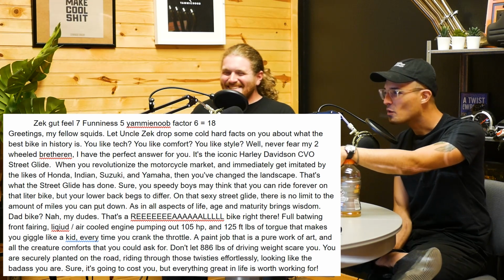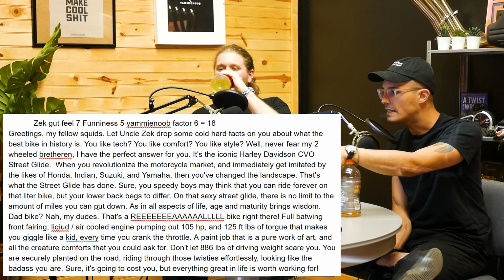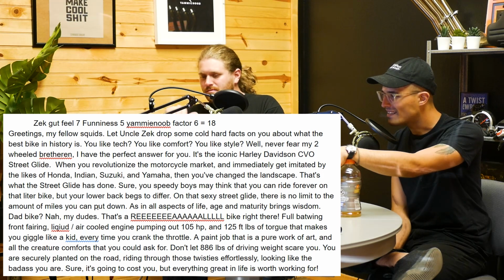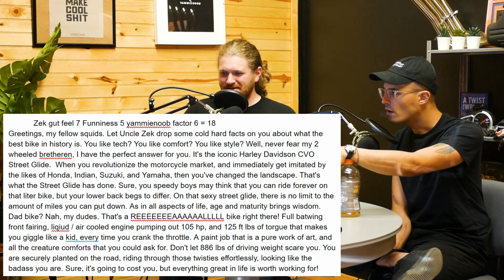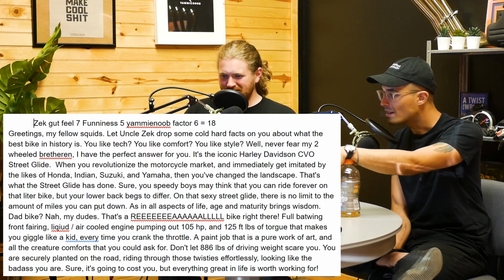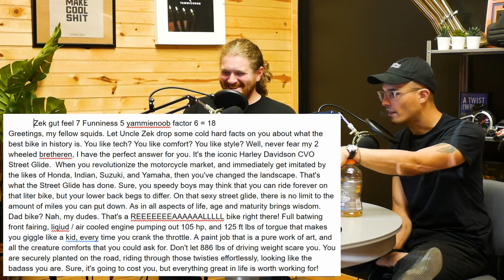Just kidding. When you revolutionize the motorcycle market and immediately get imitated by the likes of Honda, Indian, Suzuki, and Yamaha, then you've changed the landscape. That's what the Street Glide has done. Sure, you speedy boys may think that you can ride forever on that leader bike, but your lower back begs to differ. On that sexy Street Glide, there's no limit to the amount of miles you can put down. As in all aspects of life, age and maturity brings wisdom. Dad bike? Nah, my dudes. That's a real bike right there.